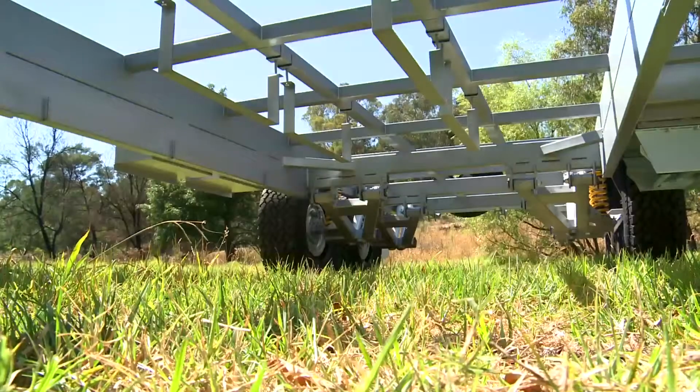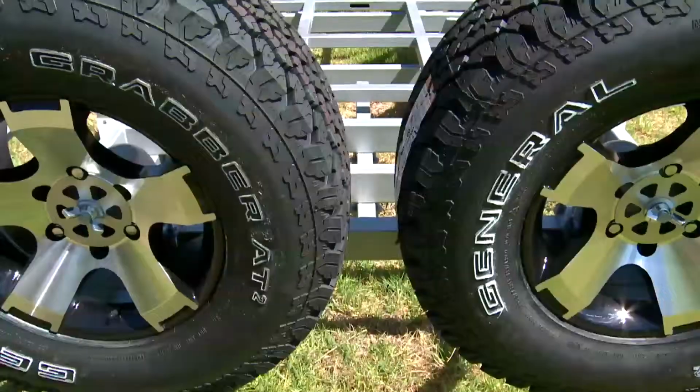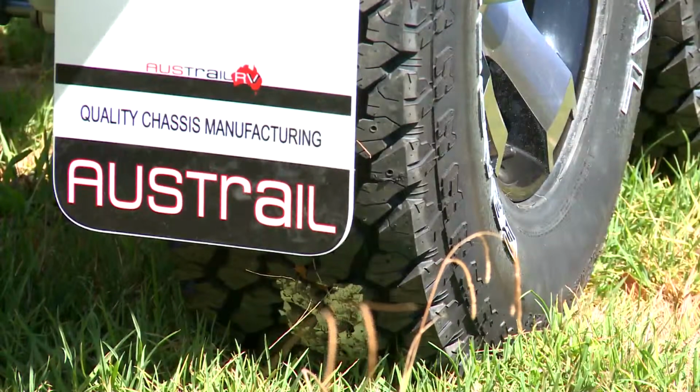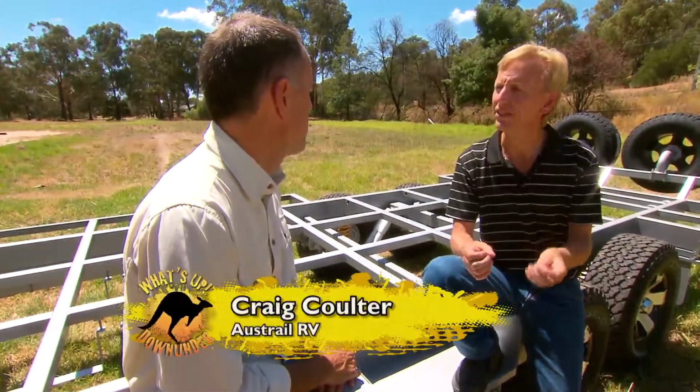Craig, how important is the quality of a chassis before the rest of the van is even manufactured? Well, the quality of the chassis is of paramount importance because it's the foundation on which the caravan's built. Sure. The precision and the build quality inevitably lead to a long caravan life. And is safety a factor? Safety starts with the chassis.